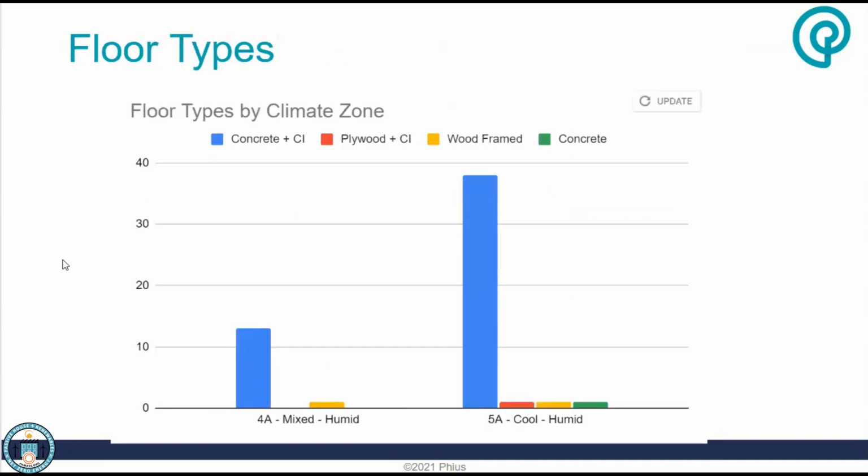Okay, looking at floor types. So this one's a little interesting, just because floor types are, again, led by whether it's a slab on grade or an unheated basement or something below. A lot of the projects we look at were slab on grade or a heated basement, where it's direct contact with the ground for the floor assembly, which is why concrete with continuous insulation is the most common in all of these scenarios. So regardless of climate, most of them use concrete with continuous insulation below it.